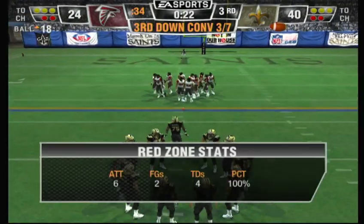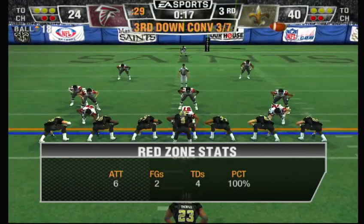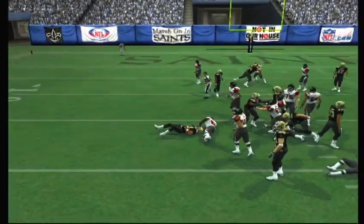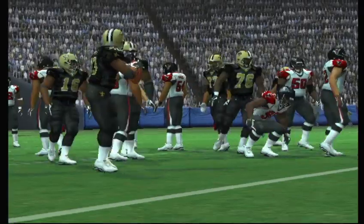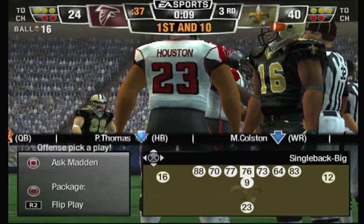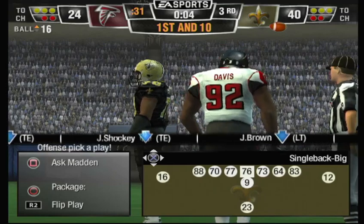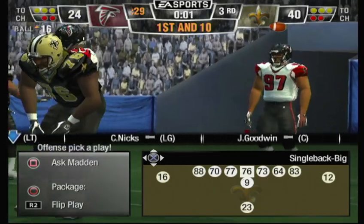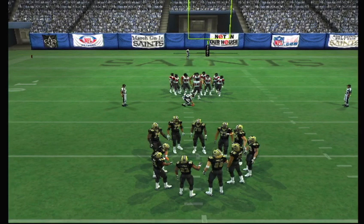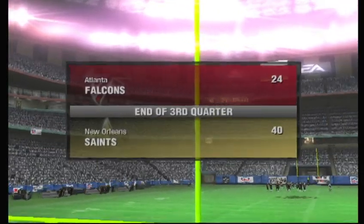Third down and short situation here. Ball on the 18-yard line. The Falcons bring in the nickel package. A little misdirection. He picked up a few yards on the run, and it was good for a first down. And that's the end of the third quarter. The New Orleans Saints, 40. The Falcons, 24.